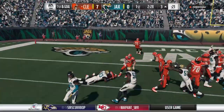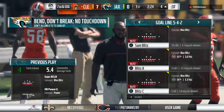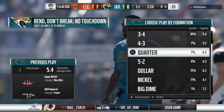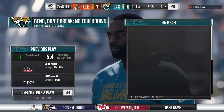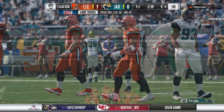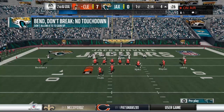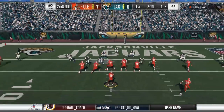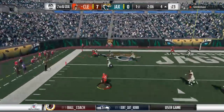Now a handoff as they run left side. And this one will wind up with him losing yardage back to the 4-yard line. It'll be a loss of 1, and that'll bring up a 2nd and goal. They'll send Beckham alone to the left side. On 2nd down, Taylor. Dancing to his left.